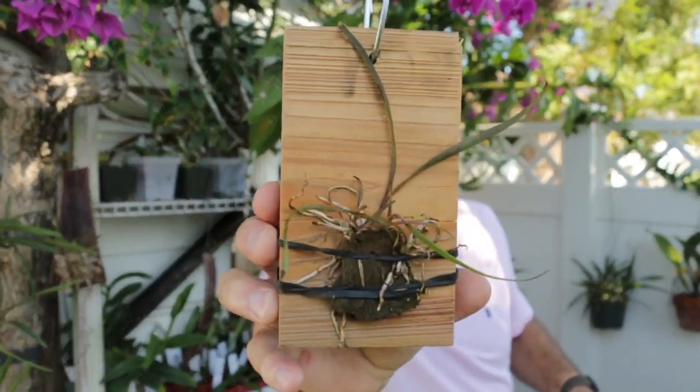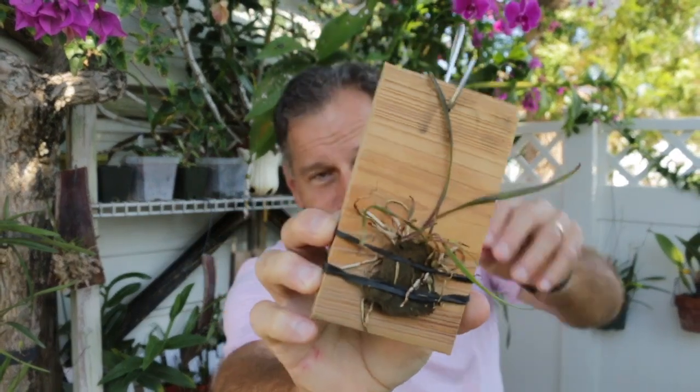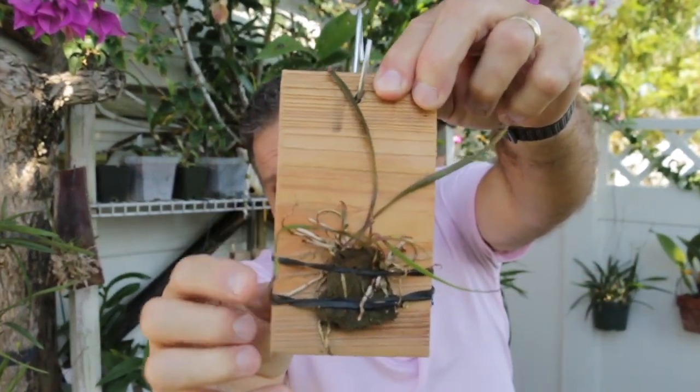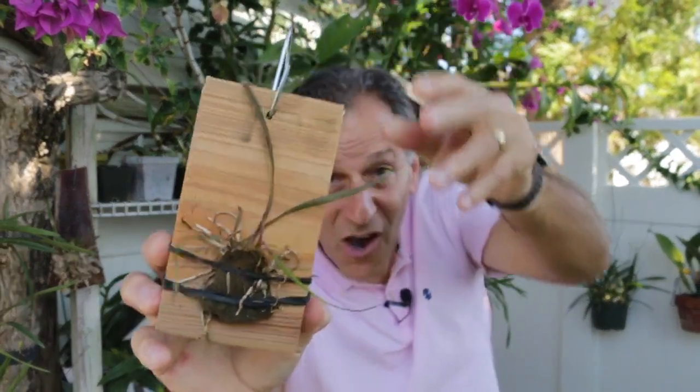I had a video a while ago about trying to mount deflasking directly onto boards, onto cedar boards, and for the most part that didn't work. That was a real failure. But I did have some, this one's doing really well, that successfully, where I deflasked directly onto the cedar boards. I don't know if you can take a look at the roots that are growing right here onto the cedar boards. So this seems to have worked.